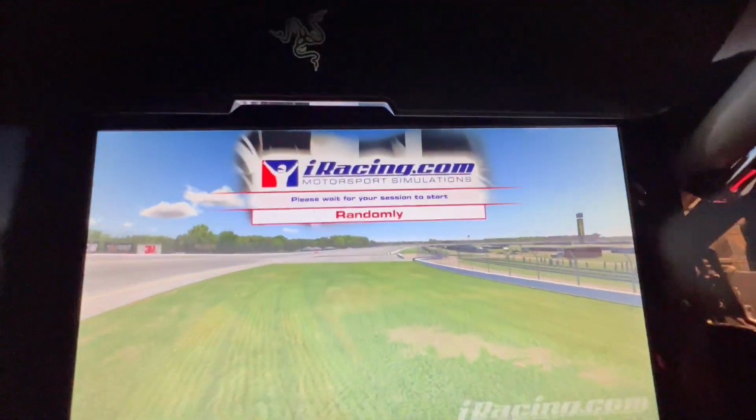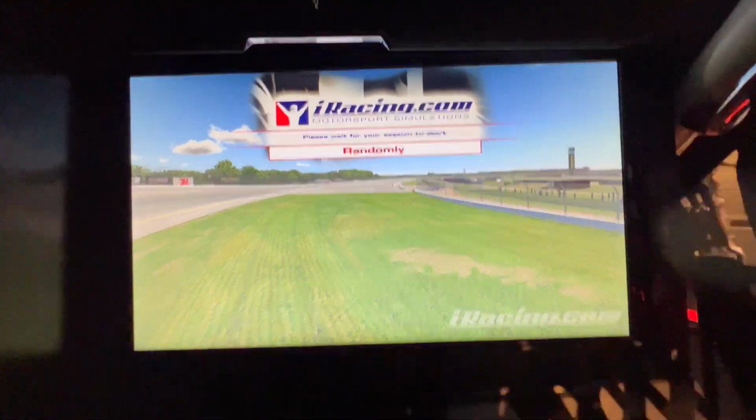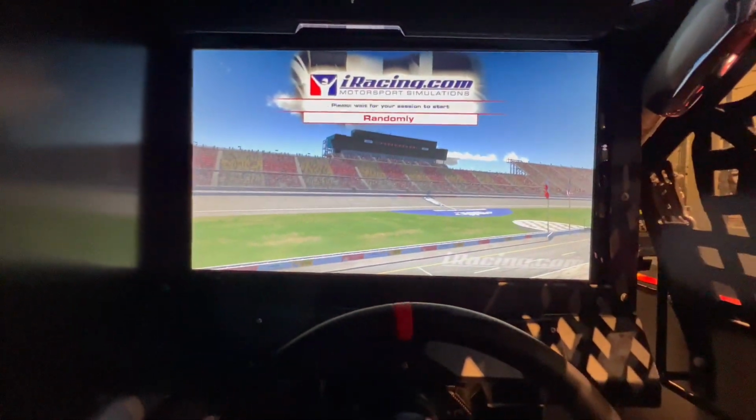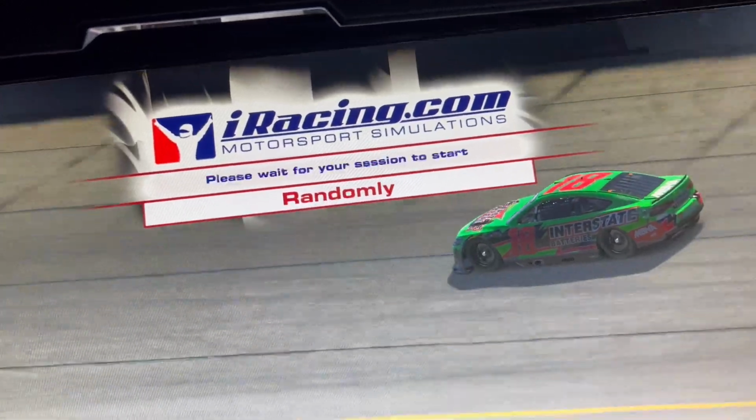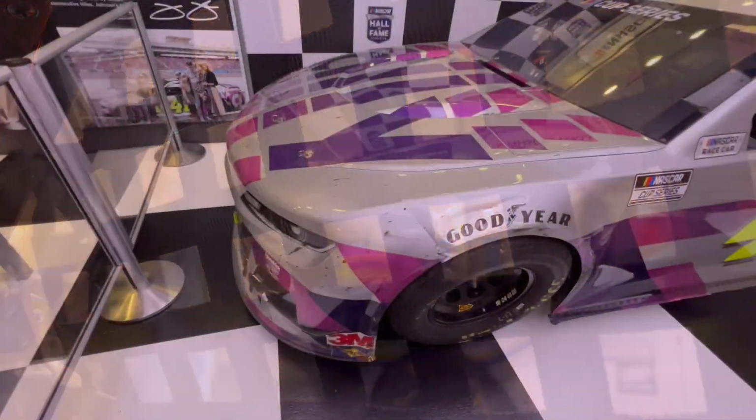All right, we are inside the simulator randomly. It only shows randomly, no Randy. I'm a little close. I gotta scooch back here a little bit. Where's that adjustment? Oh, there we go. The steering wheel's hitting my legs. All right, we're gonna go racing here. All right, randomly is a winner. Come over here to see results, if you bought any.